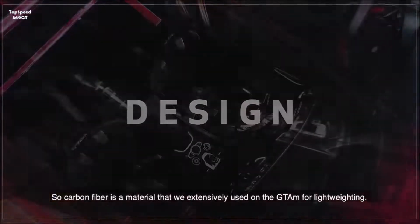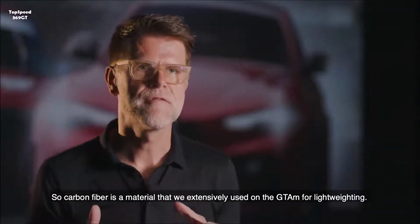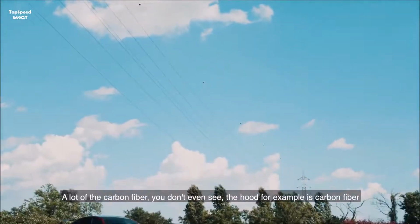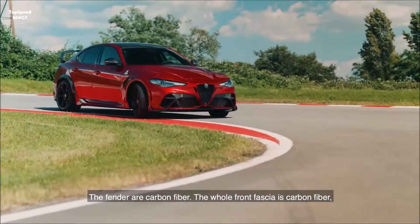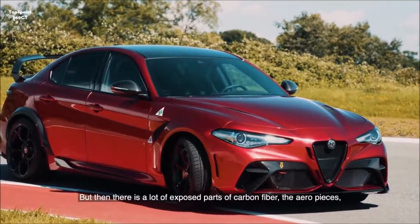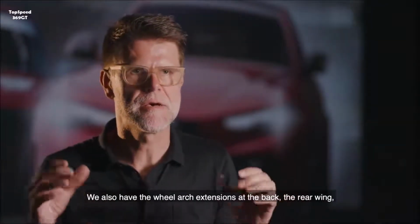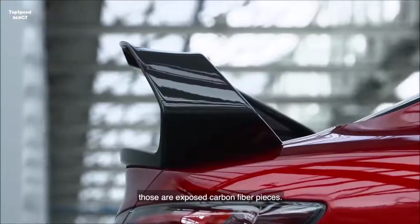So carbon fiber is a material that we extensively used on the GTA and GTAm for lightweighting. So the whole front part of the car is carbon fiber. A lot of the carbon fiber you don't even see. The hood, for example, is carbon fiber. The fenders are carbon fiber. The whole front fascia is carbon fiber, but it's painted, so it's not really visible. But then there's a lot of exposed parts of carbon fiber, the aero pieces. We also have the wheel arch extension in the back, the rear wing. Those are exposed carbon fiber pieces.